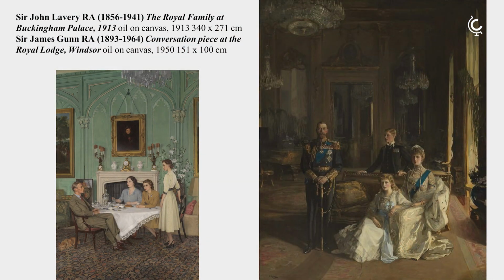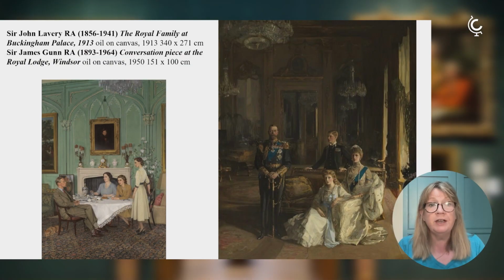The House of Windsor in the 20th century, I think these paintings really show the direction that the royal family wanted to show themselves and how they were portrayed. So in the earlier picture of 1913, we've got George V, Queen Mary, Princess Mary, and this is going to be Edward VIII, who, of course, runs off with Wallis Simpson and becomes the Duke of Windsor, in a very grand interior in Buckingham Palace. The king is slightly apart from the rest of his family.